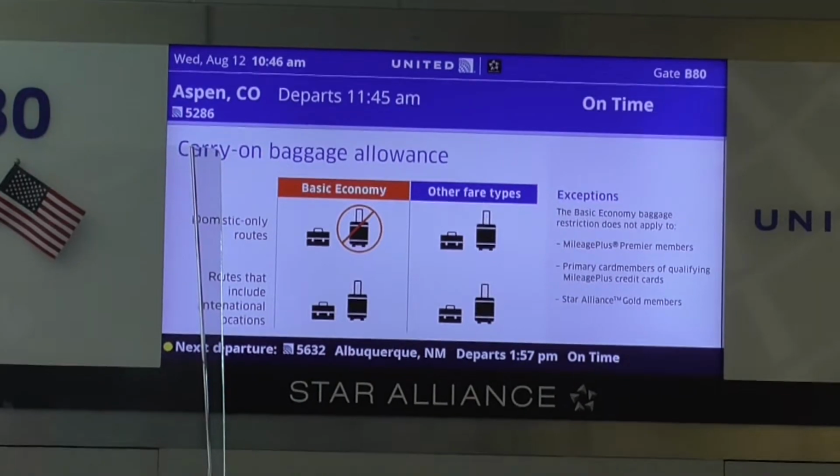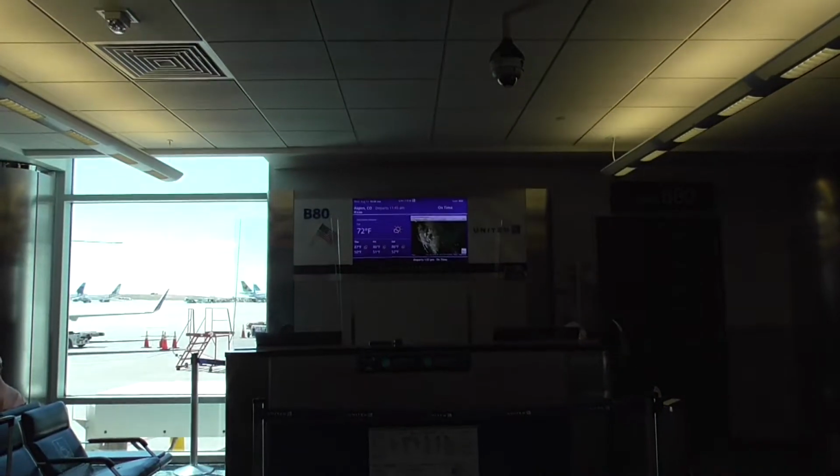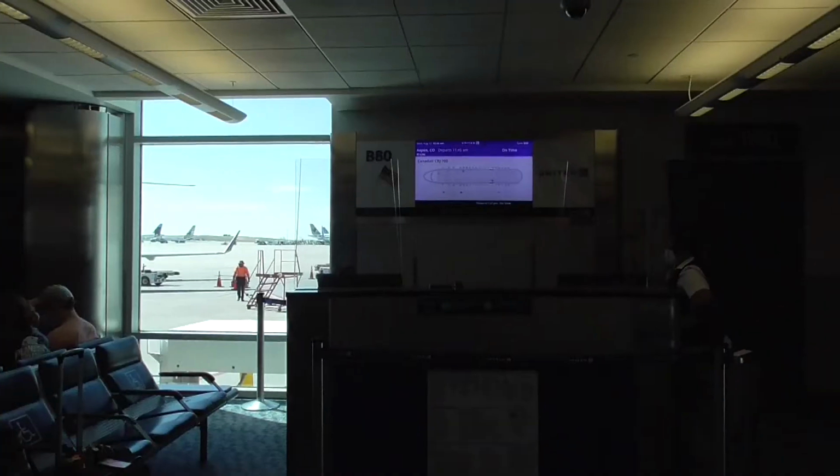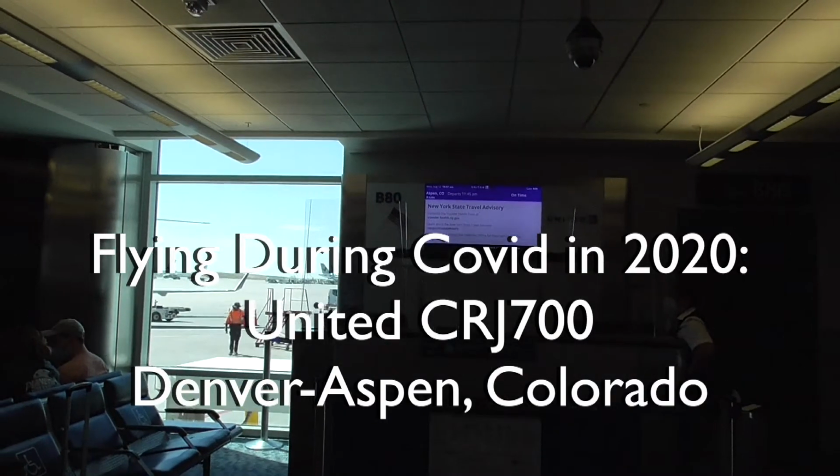Flight number two. It's a whopping 40-minute flight. It's a CRJ700.